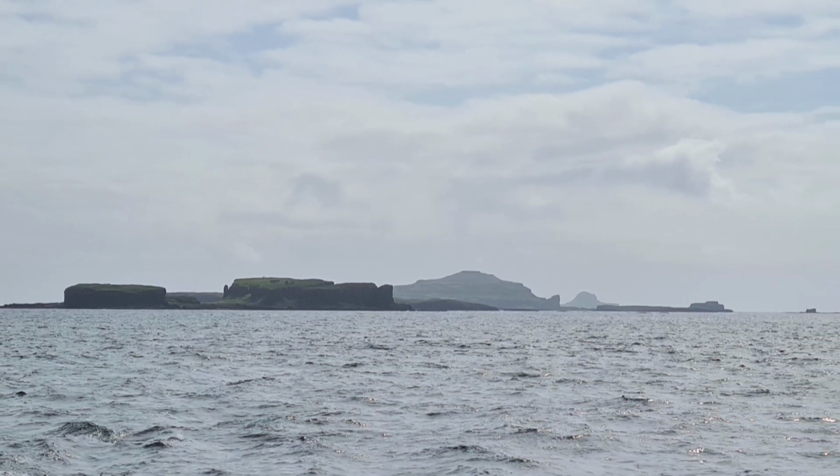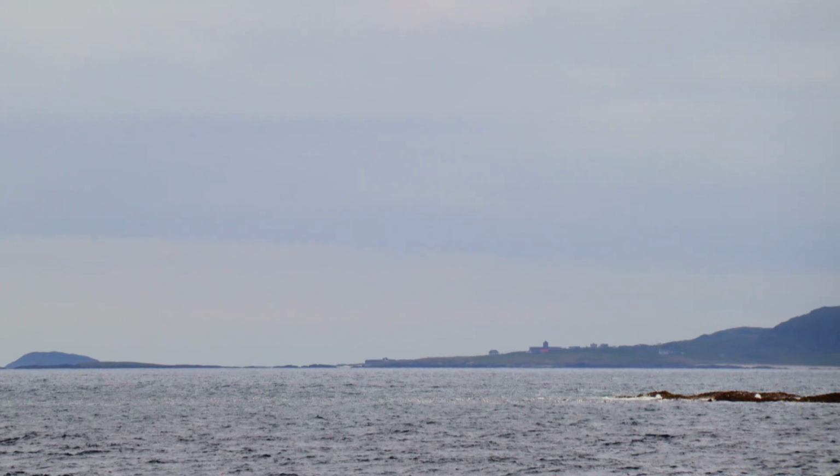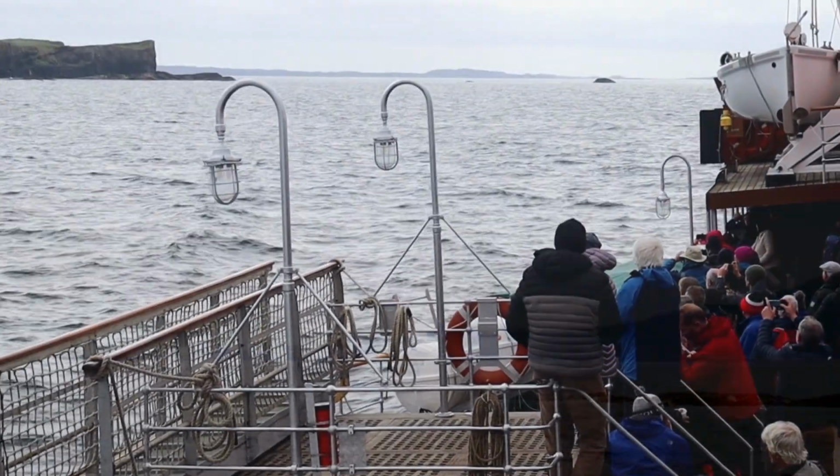And now, as we look beyond the Treshnish, we can just make out Iona Abbey. I'll leave a link at the end of the video I made on a visit to this spiritual place.